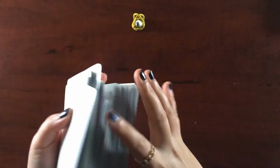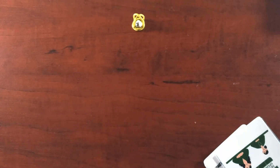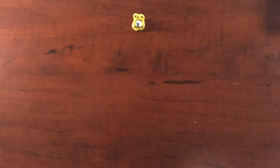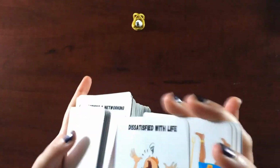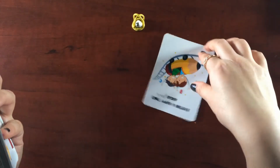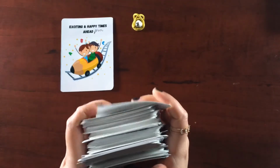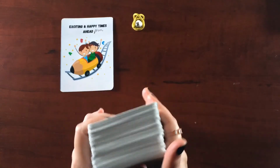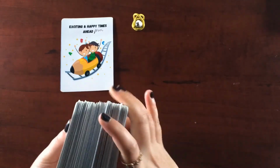Okay, so what is pile 4's situation? Okay, let me reshuffle. What is pile 4's situation? Oh, okay, so we got this in reverse. So if things have felt jaded in the past, this is a confirmation that that's going to change for you, moving ahead. Let's see what else wants to come out for pile number 4.